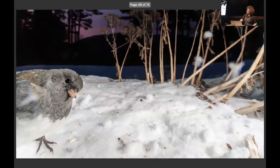So this is a picture from the project. Shout out to the dark-eyed juncos. I love the juncos so much. To me, hands down, the most hilarious, engaging backyard bird I've ever encountered. I mean, that just says it all, right? It's just like, what's up? I don't care about your tufted titmice. I'm the junco.